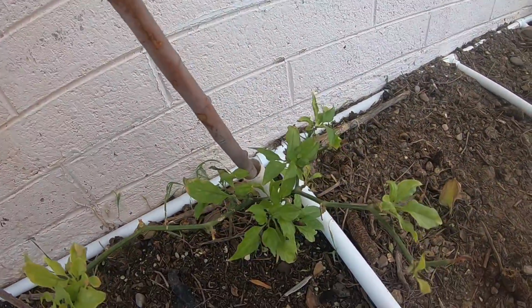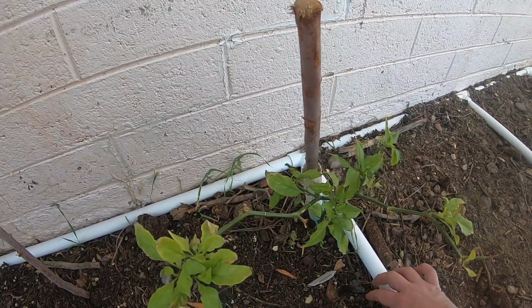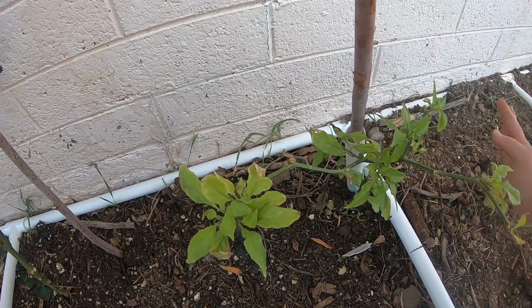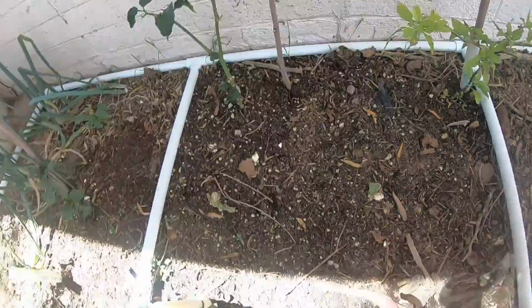Speaking of peppers, this guy is still no flowers at all. Every time I think there's a flower, it's a leaf. I don't know what gives, dude. I really don't. But, I mean, grass. Hopefully, I get something this year.